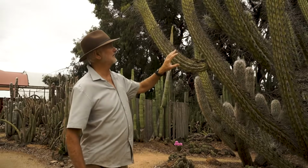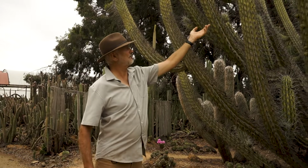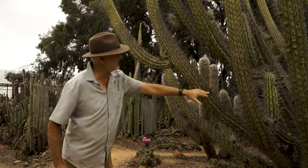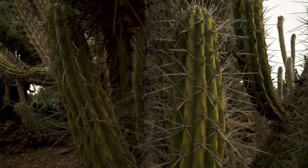And just here we've got the Argentine toothpick plant, and it's because it has these very big, long, very solid spikes on it that it is called the toothpick plant. These are old stems. Inside here you can see some new stems, and you can see that the central spike is very like a toothpick.